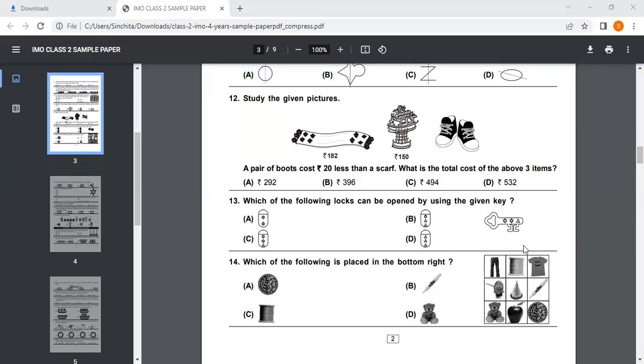Now Nishan, do the sum and send the answer to me, beta. Now, Srinjay, you can do number 14. Among these options, which image is placed in the bottom right? That is on your right side and it should be at the bottom. Right side. Very good. Excellent, Srinjay. Yes, Nishant, excellent. 13 is correct. You can do number 14 with her.